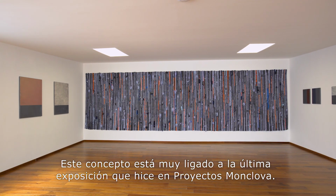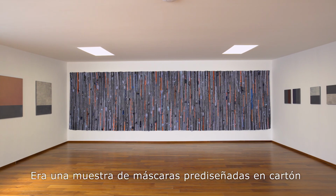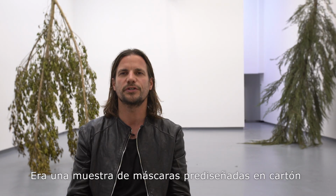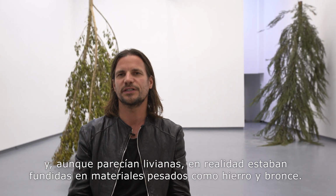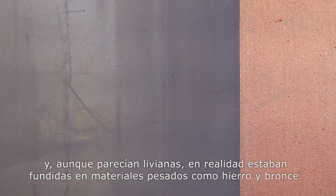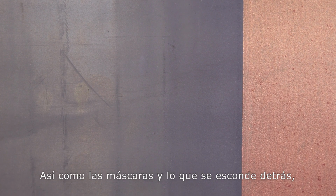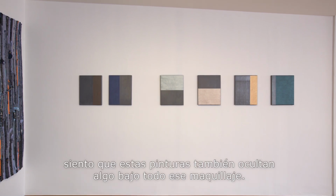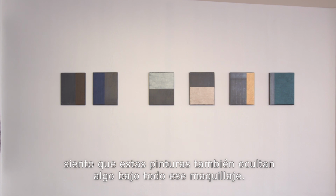The idea is very much connected to my last show I did at Proyectos Monclova. I showed masks made from cardboard. They looked very light and then were cast in heavy materials like iron and bronze. So it's about the masks, about what you hide behind the masks. And I think also those paintings are about makeup, which refers to the masks.